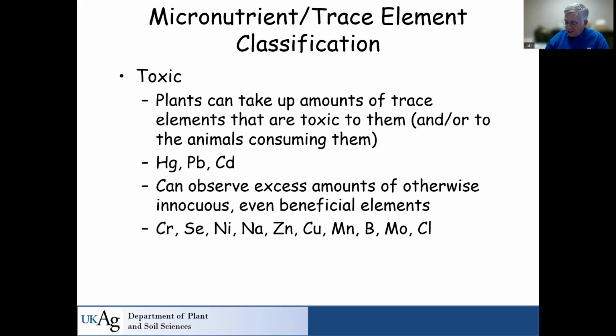I've seen boron toxicity out west, and it looks pretty bad. You can't grow anything because you can hardly get it out of the soil once it's at a high level.